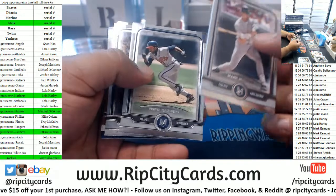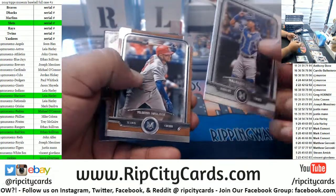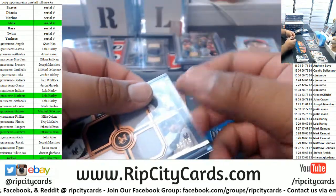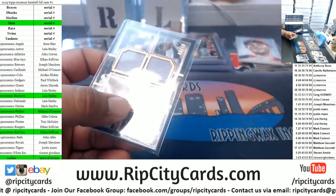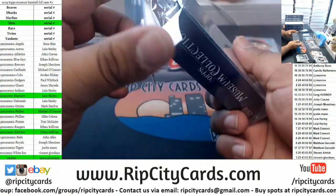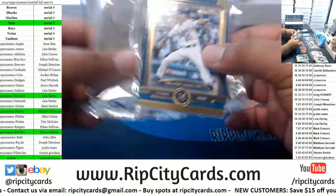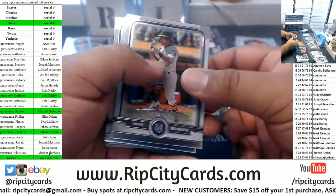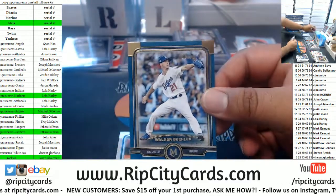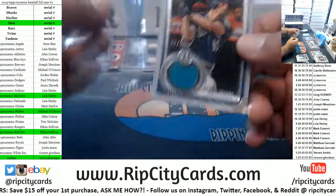We got an A, a Brave, which we need to random since it's not numbered, a Royal, a Cardinal. Quad Relic for the Yankees to 75, we got Severino, Sabathia, Tanaka, and Chapman. An Angel, a Red, Bueller of the Dodgers to 150, Mariners Kyle Seager to 50 relic.